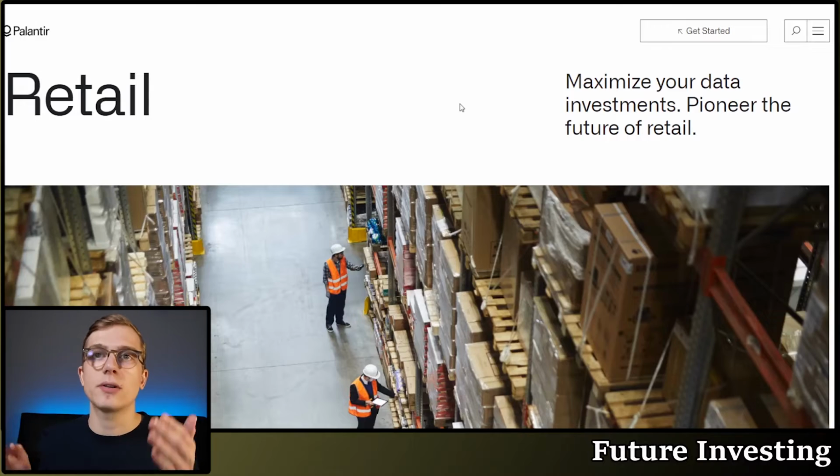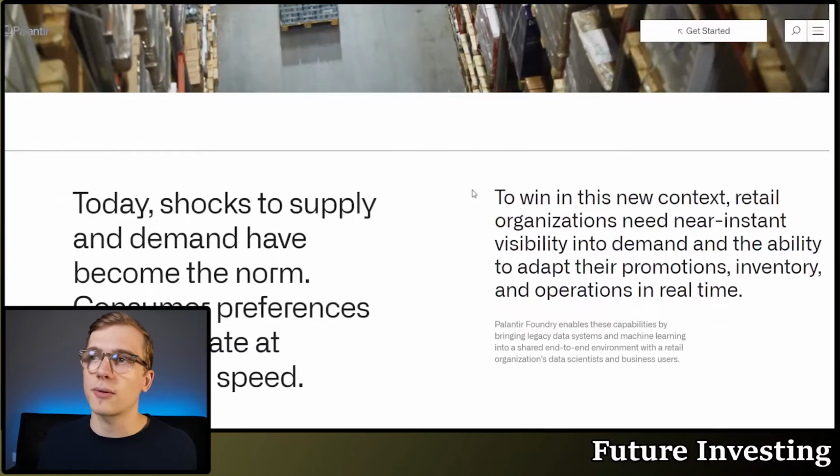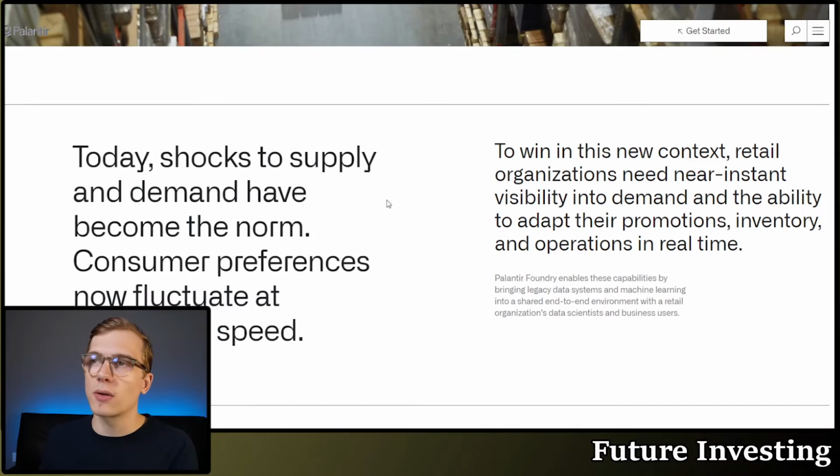But let's actually jump into what they're offering here for Foundry for Retail so we can understand it a little bit better. So I just quickly want to draw your attention over to the Foundry for Retail page over here, okay? This is where it actually shows their offerings. I want to talk about this paragraph really quickly, and then we'll go into their actual offerings. So I want to read this just really quickly.